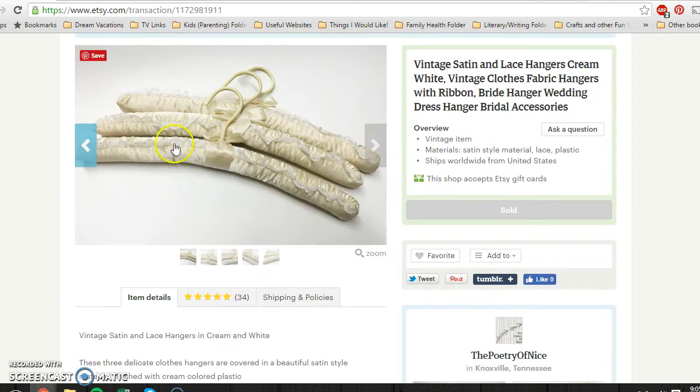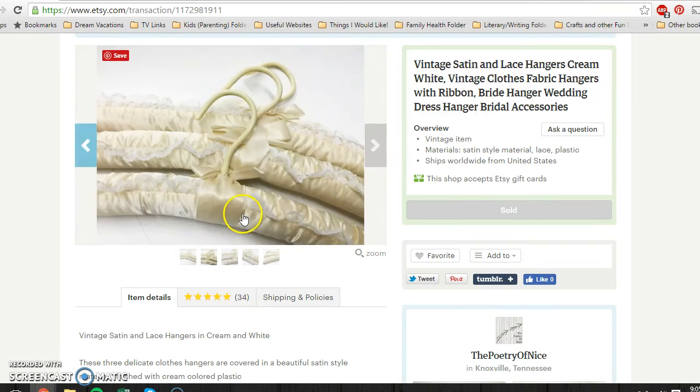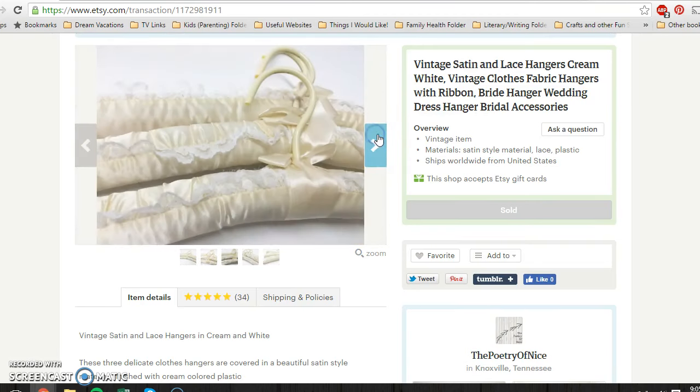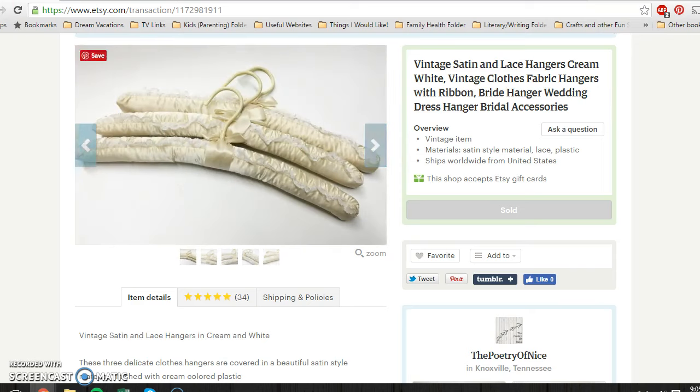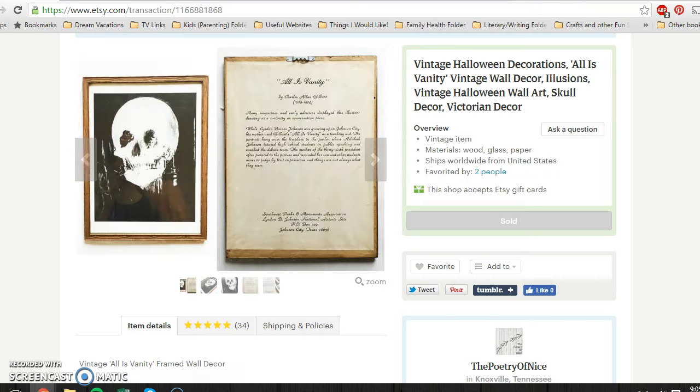Okay, I got this set of three vintage satin and lace hangers, in this kind of cream with a white lace trim. I paid 25 cents a piece, so 75 cents total at a yard sale, and they sold for $14.95 for the set of three and buyer paid shipping.